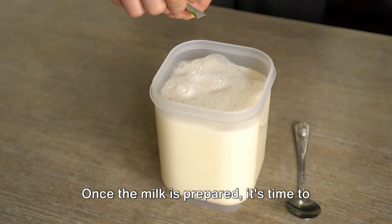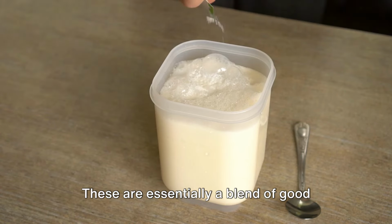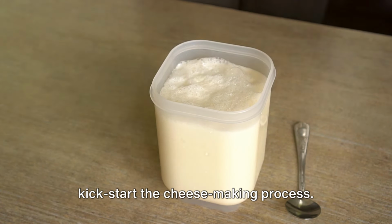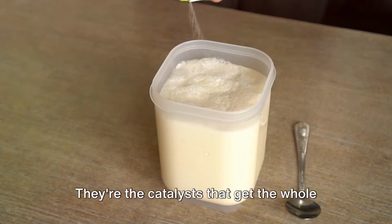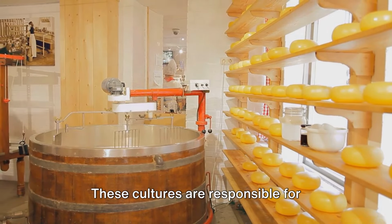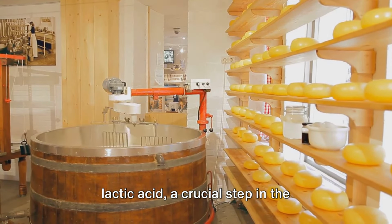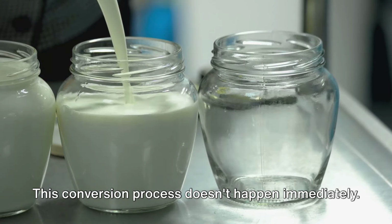Once the milk is prepared, it's time to add what's known as starter cultures. These are essentially a blend of good bacteria that are added to the milk to kickstart the cheesemaking process. They're called starters for a good reason. They're the catalysts that get the whole process rolling. These cultures are responsible for converting the lactose in the milk into lactic acid, a crucial step in the formation of cheese. This conversion process doesn't happen immediately.